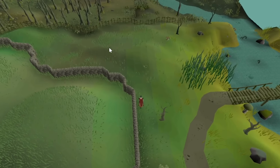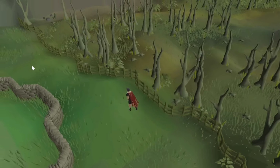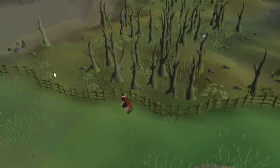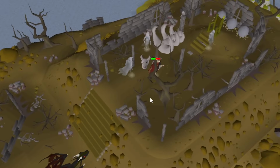I know, it's just a gate, but how many of you have actually walked in this area? I really doubt you have, but let me know. But now to something more exciting than just an old smelly gate. What about this epic area just north of Prifddinas?